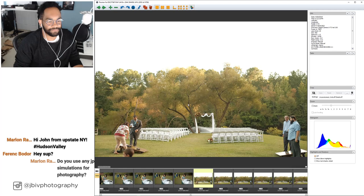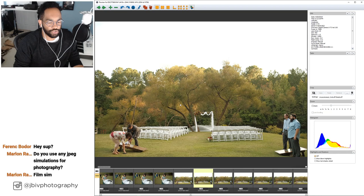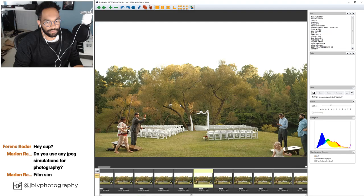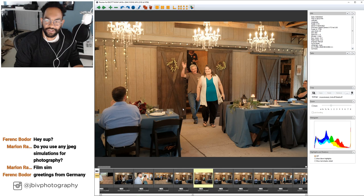Do you use any JPEG simulations for photography? No. I've never even heard of that. Film simulations? You're talking about the film simulations on the Fuji, yeah. I'm using that, but I don't use them for my edits. I do have a certain way that I like to set up my Fuji cameras. Oh, the 23 1.4, I was at 1.4 and it just lets in so much light.